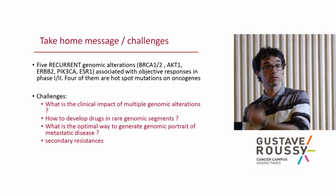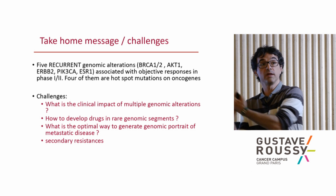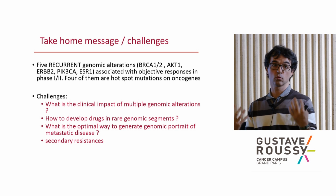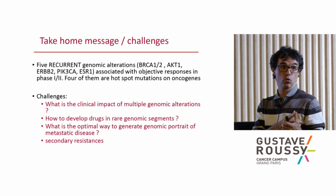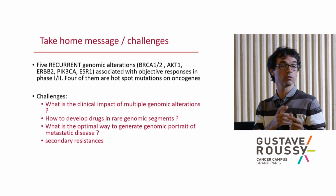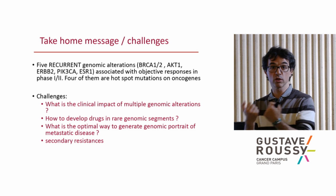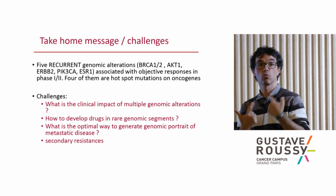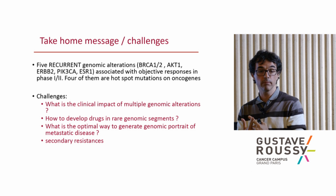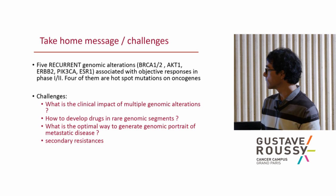The question behind this is whether the use of circulating DNA could be interesting to screen patients who present genomic alteration, because circulating DNA can be done in patients who have bone-only disease, which is a little bit more difficult with biopsy, and can be done in centers that do not have the interventional radiology facility to biopsy metastatic sites. So the question of whether we can select patients based on circulating DNA to develop drugs in genomic segments is really now a hot one.